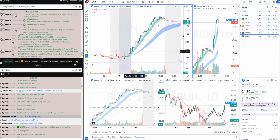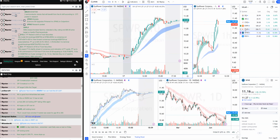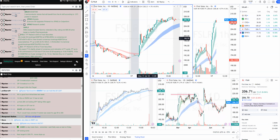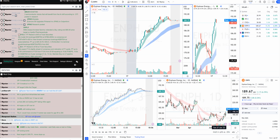All of them riding the 5/12 EMA cloud. SunPower riding the clouds. Solar was riding the clouds. You could have entered anywhere here and still profited with this trade, even this breakout. ENPH, our swing into the gap. Beautiful. Looking for continuation there.